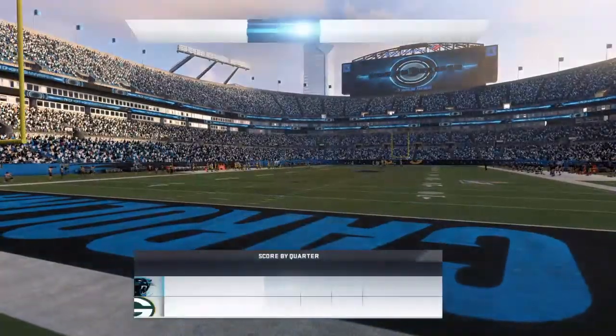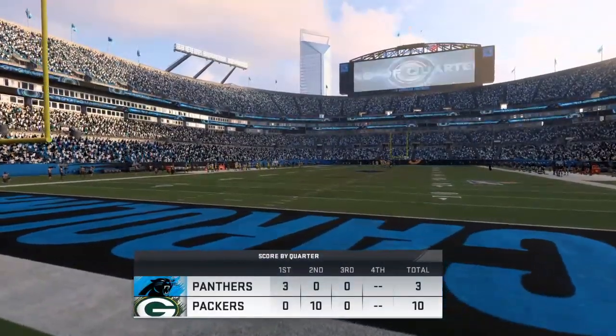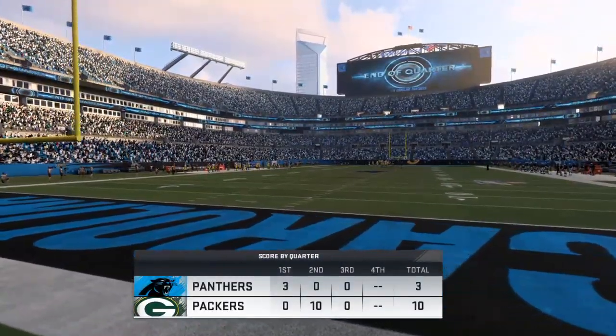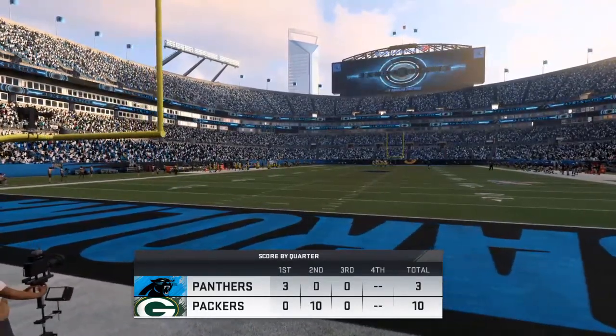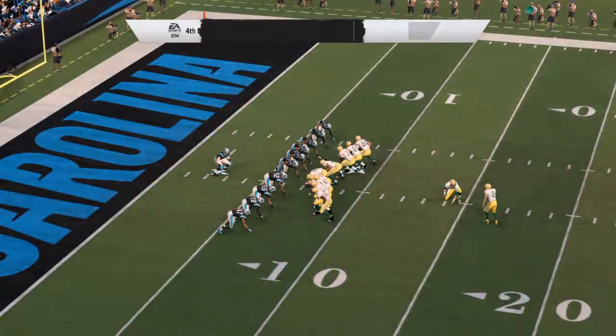So with a 4th and goal looming, we hit the end of 3 quarters of play. We'll return with more after this. This is the NFL, and it's on EA Sports.